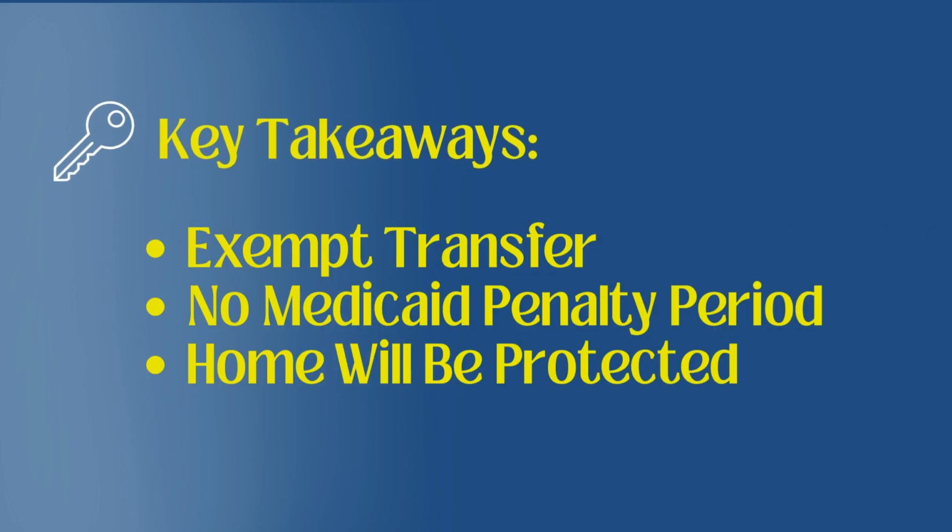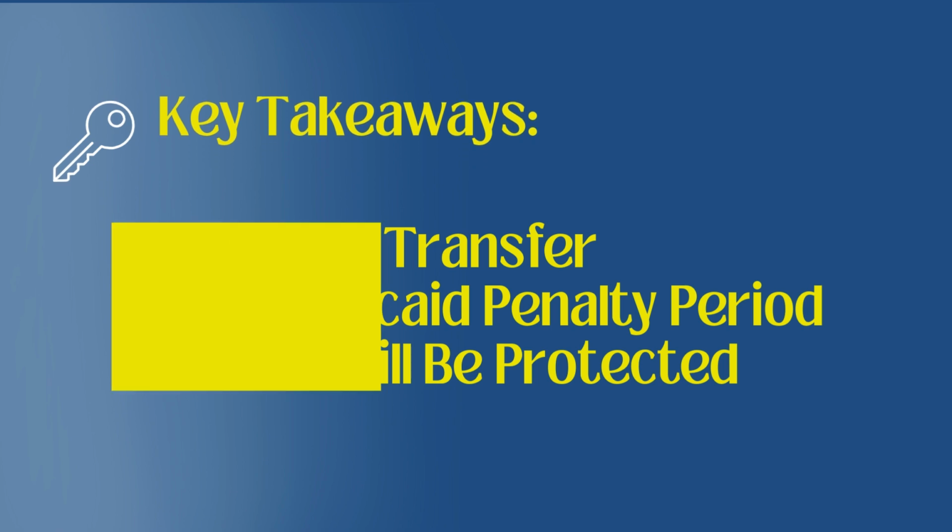comes from. So Caretaker Child Exemption, special exemption for nursing home Medicaid, being able to protect the entire home with absolutely no Medicaid penalty. So keep that in mind.